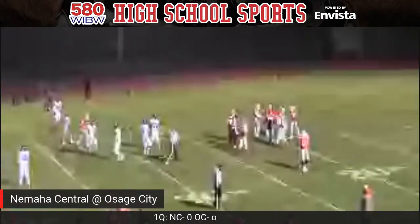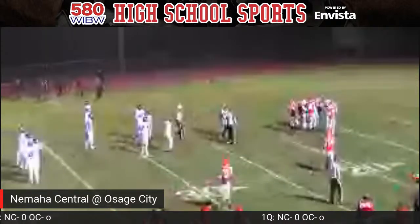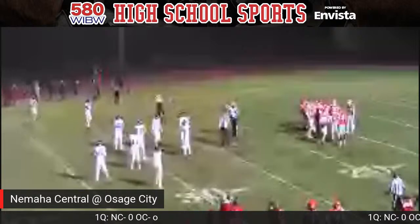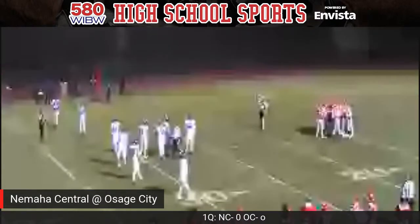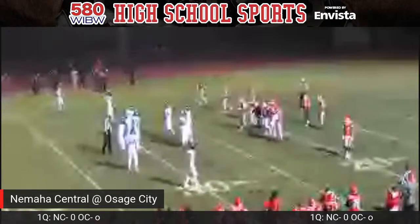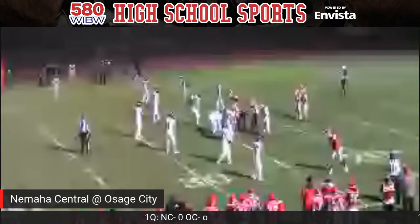No score. First possession of the game coming up for Osage City after what was a phenomenal defensive stop to start the game, Greg. Yeah, it was, and coming off that onside or short kick attempt, I won't call it an onside kick attempt, where they had decent field position, to get it go 3 and out, that's a great way to start this game. It's just over a minute gone to start off this game.